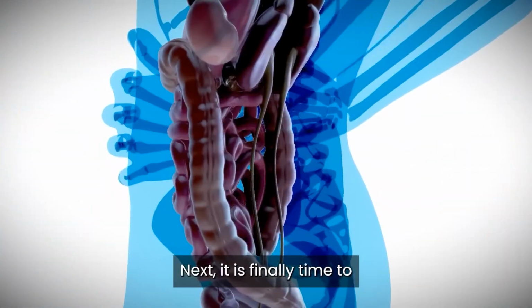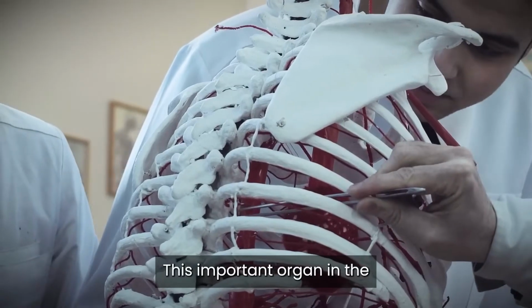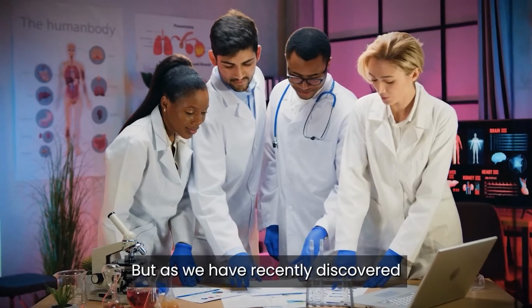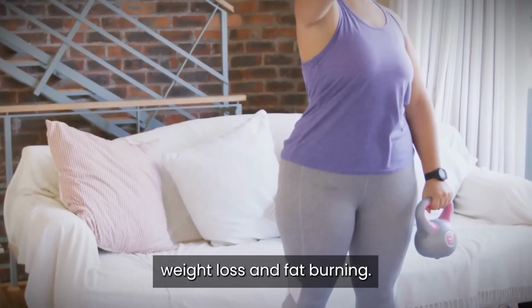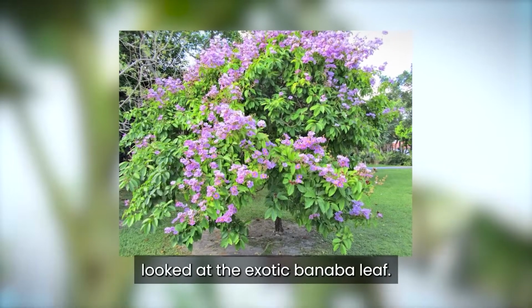Next, it is finally time to give your pancreas the much-needed break it deserves. This important organ in the body is often overlooked when it comes to detoxification. But as we have recently discovered with the Ozempic craze, our pancreas plays a major part in weight loss and fat burning. In order to give your pancreas a much-needed reset, we have looked at the exotic banaba leaf.